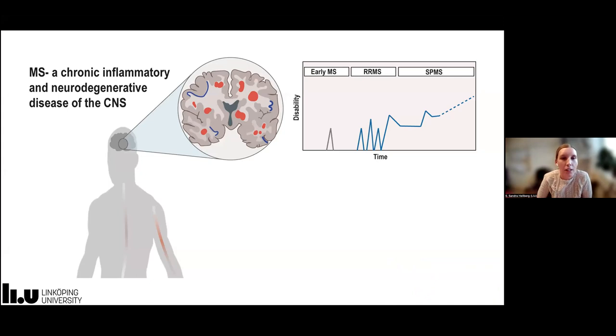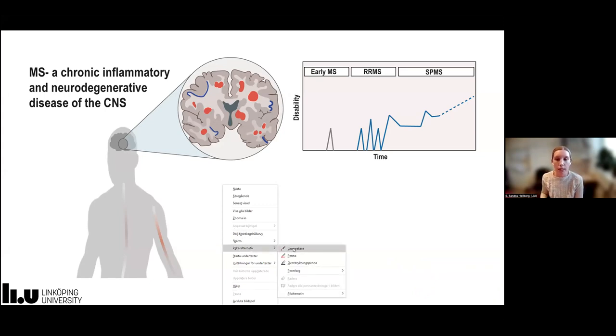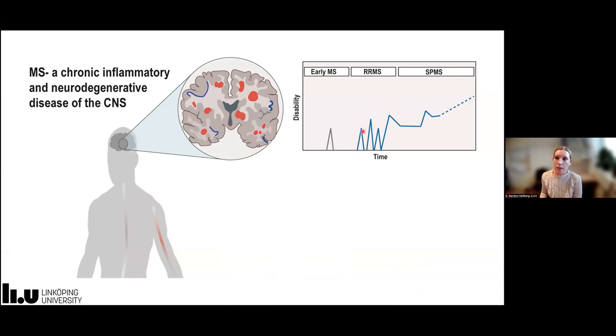So MS is a chronic inflammatory disease of the central nervous system, and it's characterized by the presence of inflammatory lesions that are caused by an infiltration of peripheral immune cells that target the myelin sheath that surrounds the axons. And for most patients, the disease starts in a relapsing remitting manner, but then over time, as damage to the central nervous system accumulates, the disease moves into a more progressive phase where you have a steady increase in disability. And it's known that the events that take place very early on, probably even before the diagnosis, are very central for determining the disease course.